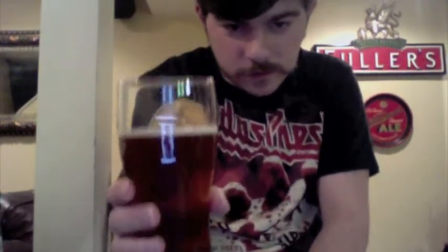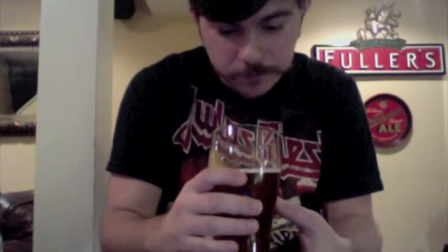Now, as you can see from that pour, I don't know if you can see the head there really. It's not much of a head. What is there is not even a pinky, maybe a pinky's worth of head. It's very soapy, dishwasher detergent kind of consistency. Lots and lots of tight, bright white bubbles. Doesn't stick around too long. It has a tiny bit of lacing.